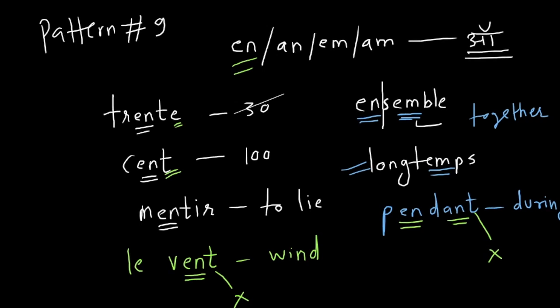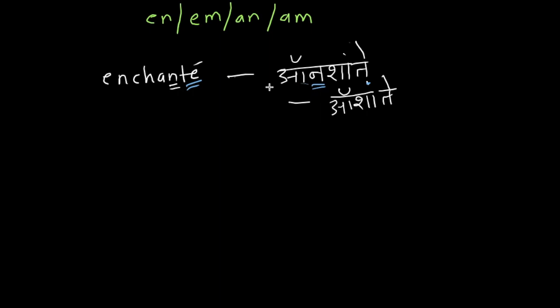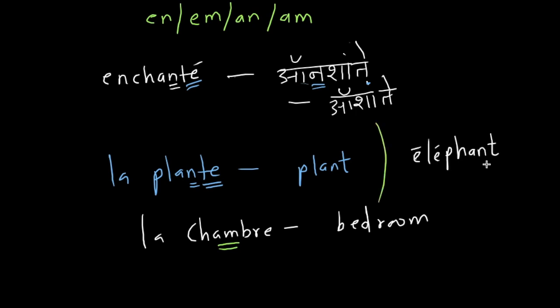A few more examples we'll take of this pattern because it has four combinations: en, em, an, and am. Enchanté. Yeah, it's inevitable to pronounce some n because it is immediately followed by a consonant. But we will try to go as close as we can. That's the aim. La plante. Here again, some n will come because there's a strong t at the end. La plante, which is plant. La chambre, which is bedroom. Again, the pattern to look for here is am. Now, this is simple because you're skipping the t.